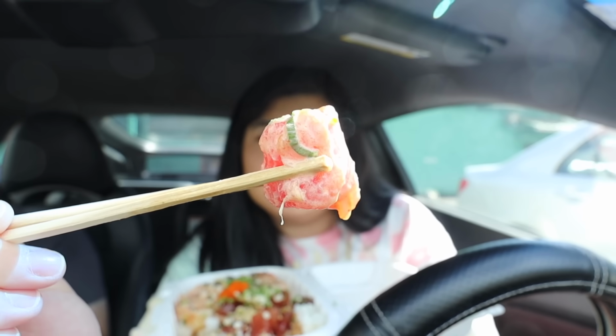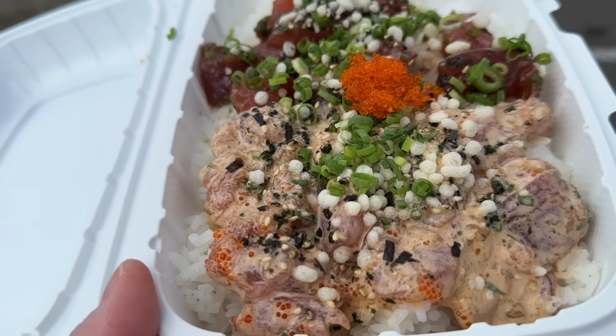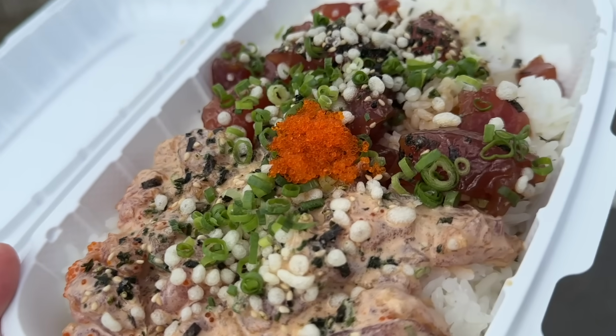Now let's try the spicy ahi. Nice and creamy. You definitely get like a mayo-y flavor to it. It's actually not very spicy at all. Some of the spicy ahi that we get has too much mayo, but this one doesn't have too much mayo.